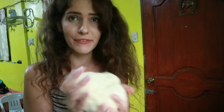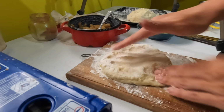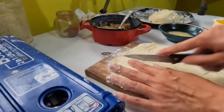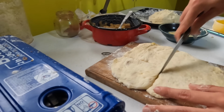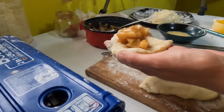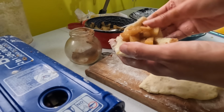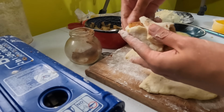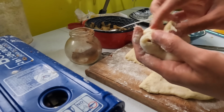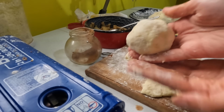Okay, I'm really proud of this. So this is what you want to achieve, a soft, flexible dough that is possible to shape. I'm really proud of it. So I'm just going to flatten it, and then I will cut some pieces out, and then I can put the sweetened apple in it, and I'm also going to add some extra cinnamon on top. And then the last big challenge is to be able to fold it somehow so that the apple stays inside, and shape it into a cute little ball like this.